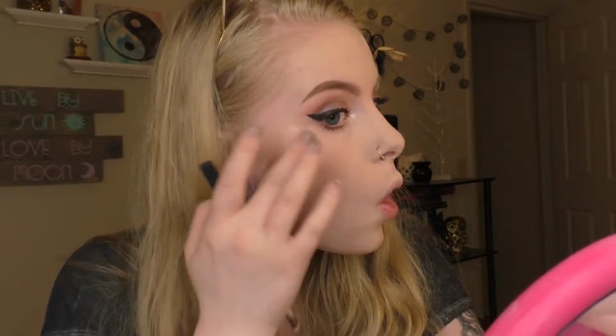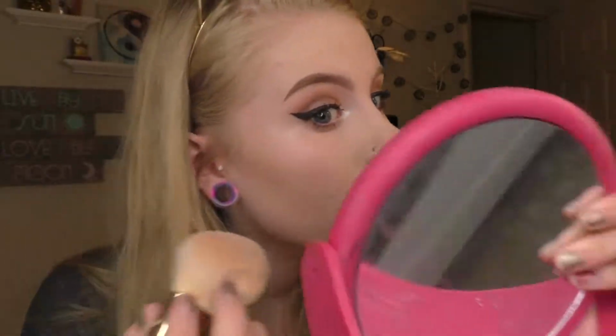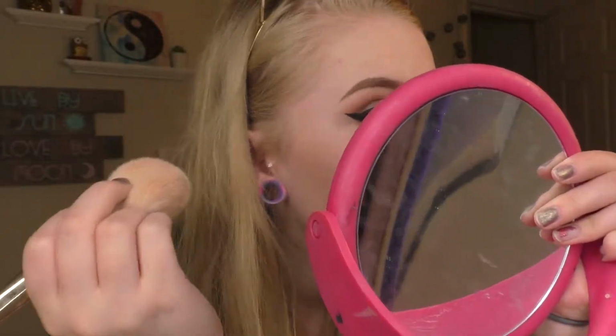And I usually don't use this brush for highlighting because it doesn't put on too much highlight, but that's a crazy intense highlight, so I want to not use something that's going to make it even more intense. So I'm going to take a little bit on this brush and then actually, I'm not going to use that today just because that's just super, super intense and I don't want to blind everyone today.